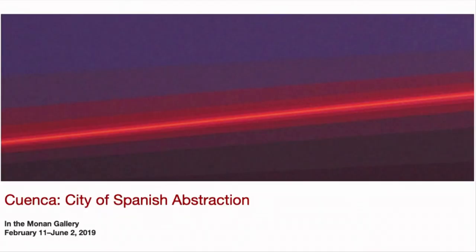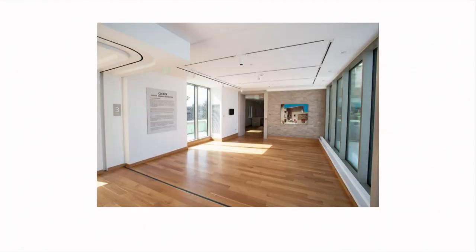And Nancy, I know in addition to this fabulous exhibition, you have lots more going on. We do. Upstairs in the Monan Gallery, we have a display of prints from the artists who were associated with the Spanish city of Cuenca. And this is an old medieval city that was purchased by Fernando Zobel in the early 1960s in order to give artists in Spain the opportunity to work in abstraction and to show their works far from the watchful eye of the Franco regime. So it's a wonderful political story, and it's a story of artists who were working in abstraction, many of whom are not known to us, largely because of political circumstances.